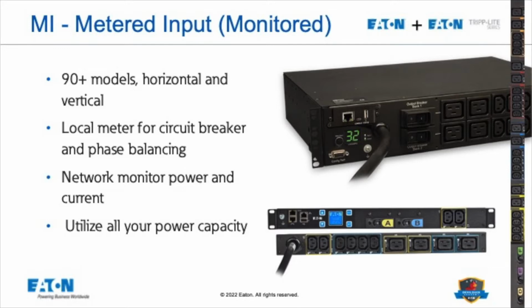So metered input, as Eaton called it, or monitored, as Triplet called it, kind of two different names for the same thing. It has your local current meter, but also has your network connectivity. So that's, again, a step up. And this category has the most models of any of the categories. I used to really call this the sweet spot for IT and data center type customers because we sold a lot of metered input monitored PDU.